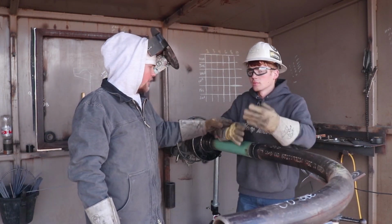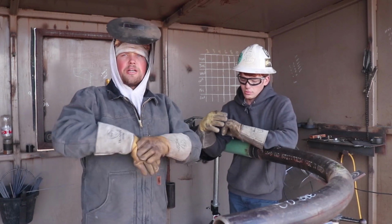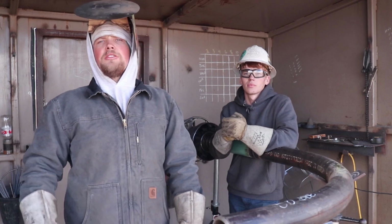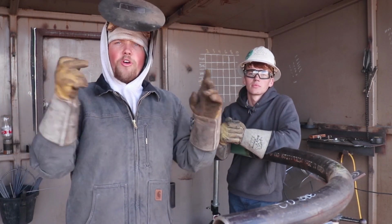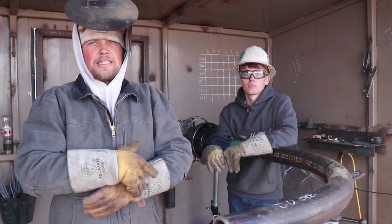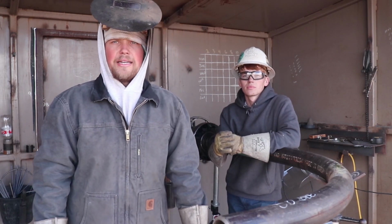Now working into his hands, welding gloves. All right, too many welder helpers get regular work gloves. Man, I tell you, you will only do it once. Your wrist will get ate up so bad. I've always provided welding gloves for my helpers just to help protect their wrists. Because man, I did it one time and I was wearing regular work gloves and it ate me up pretty good.